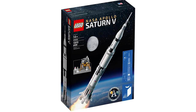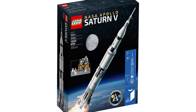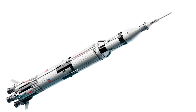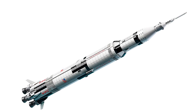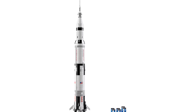And all right, getting into the news, the first big story that I want to talk about is that the official pictures for the NASA Apollo Saturn V set have been revealed. Initially, I saw this article from Alan Train at thebrickfan.com, and finally we have images of the long-awaited Ideas project. And I gotta say, with the official reveal, I'm really, really stoked about this set now. I think it turned out above and beyond what I, at least, was expecting.